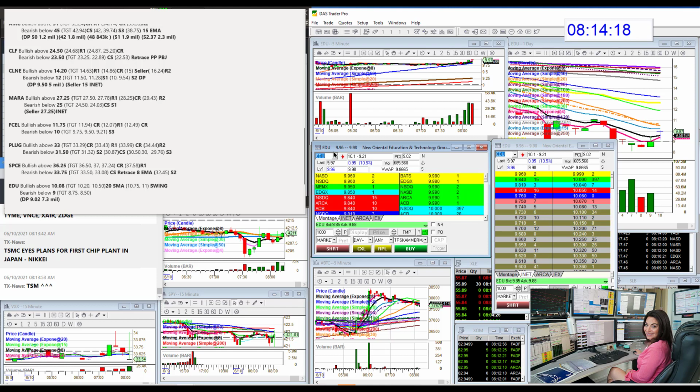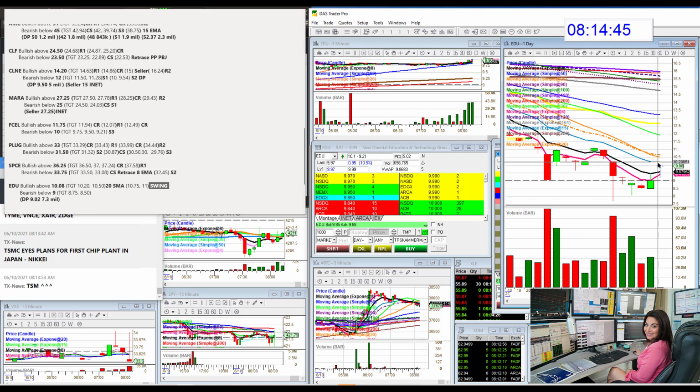And EDU had sneaky prints. Thank you, Thomas the Train in the Java pit, for letting me know about those beautiful 7.3 million dark pool prints yesterday at 9:02. So we're going to be bullish. I put swing here because it could be a slow move. Every time I do that, it moves fast. But I like it for a swing trade if it closes strong above 10.08. We just have this little 15 EMA right here and a pivot. If we close above that 15 EMA, I really like it. If we close even above this 20 EMA, this is a great swing trade going up. As long as it stays above the prints; if it goes below 9, I will turn bearish on EDU.